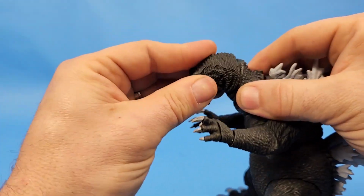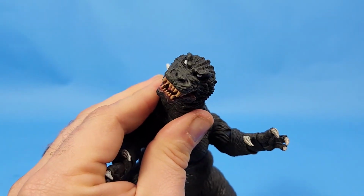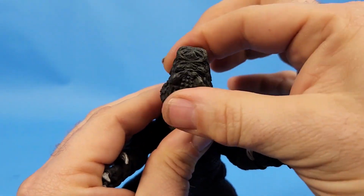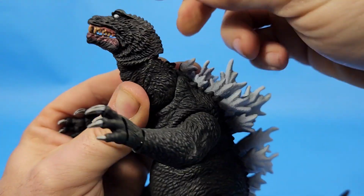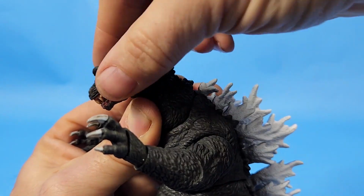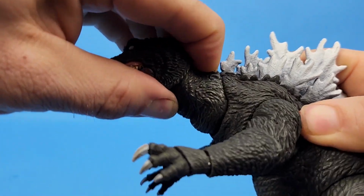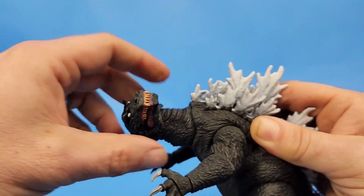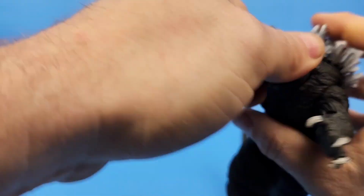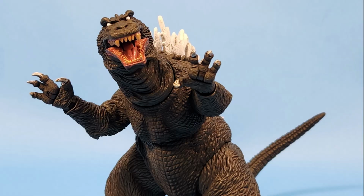So the head is on a ball joint, and it moves all kind of around. You can get him into that like, what the fuck? You can get him to spin all the way around and look straight up, however you want to do it. Lots of up, lots of down. Really nicely done. Now, he is on a segmented neck here that can also do the same. That's up, and then that's down. So a lot of range there, and that also spins all the way around. You can get it into some pretty cool poses, really. You can get Godzilla's head moving, going all kinds of different directions, which is really nice.